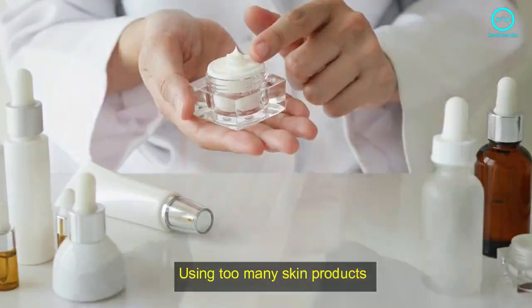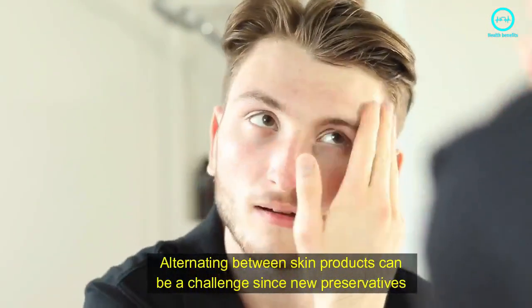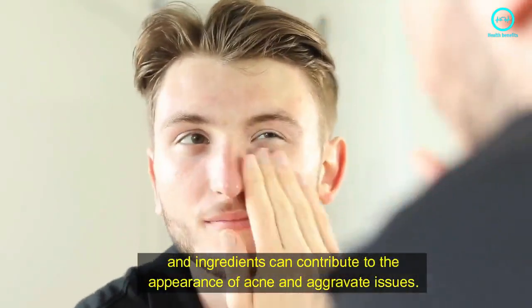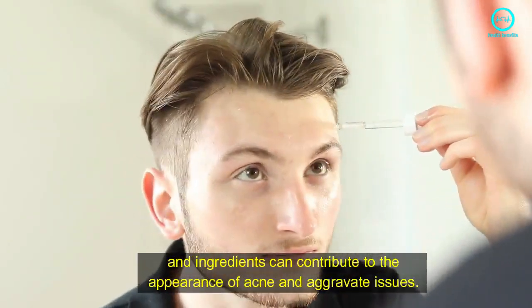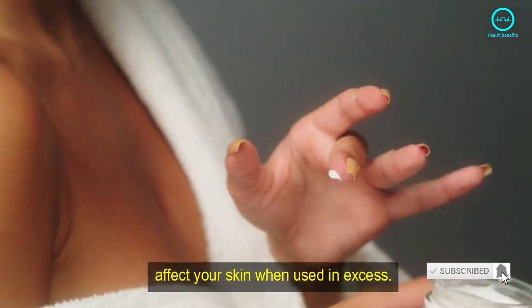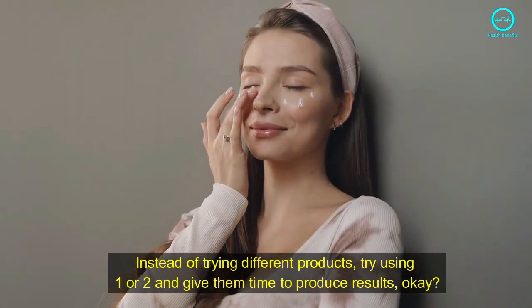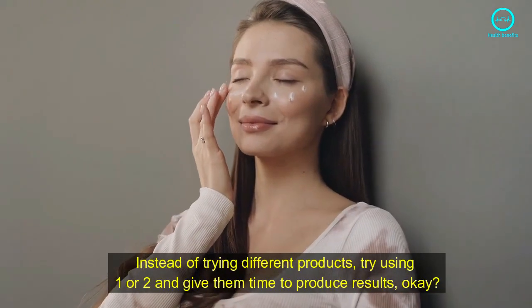Using too many skin products. Alternating between skin products can be a challenge since new preservatives and ingredients can contribute to the appearance of acne and aggravate issues. It also includes products for acne, which can negatively affect your skin when used in excess. Instead of trying different products, try using 1 or 2 and give them time to produce results, okay?